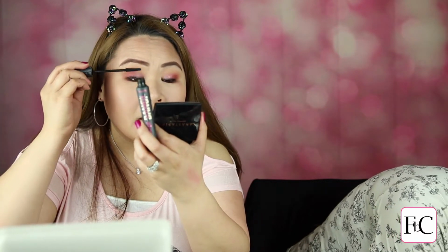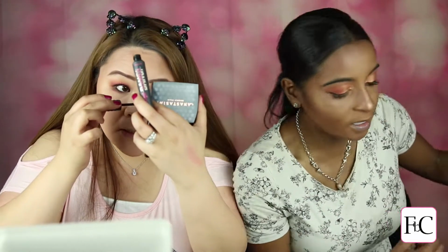I'm just putting this on my lashes. This is so amazing, you guys. The second coat on this mascara, it's always the second coat that looks the best. If you want to do another one, you look like you have falsies. I'm not even going to put any falsies.